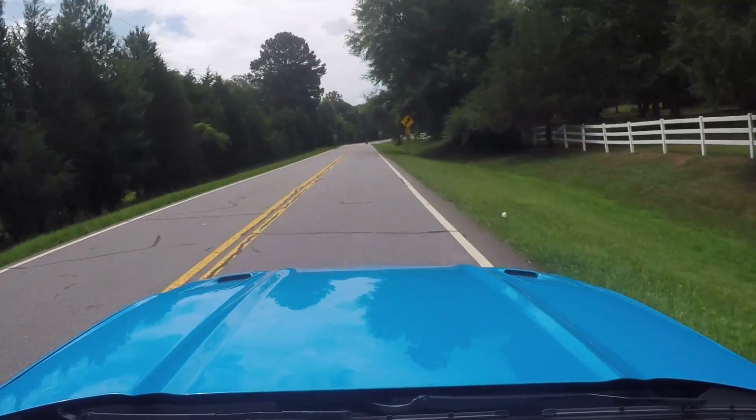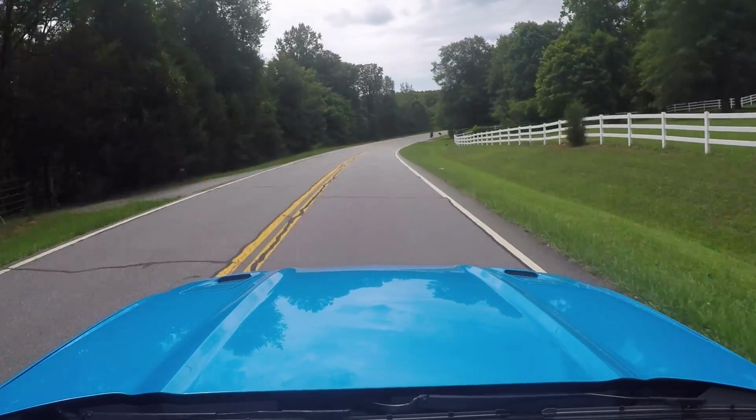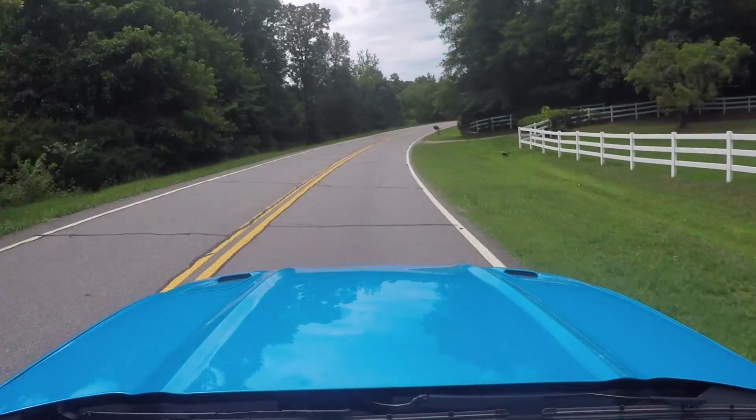Of course, the handling on the car is fantastic. Plenty of power, definitely lots of fun.